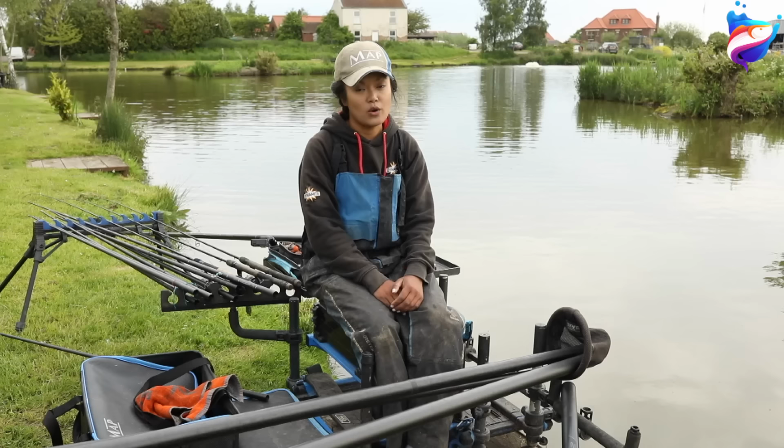I'm May Potter and we are at the lovely Lindholme Lakes today. We're on the Thursday Open. I have drawn peg 17 on Laurels. The peg looks lovely, to be honest with you.